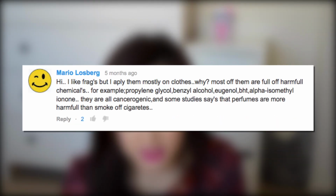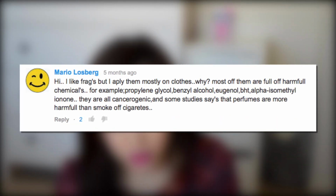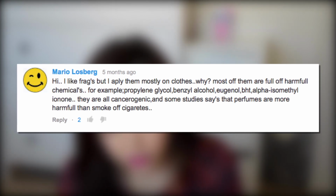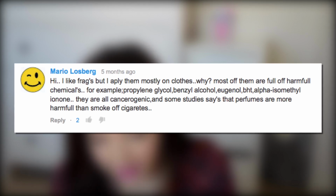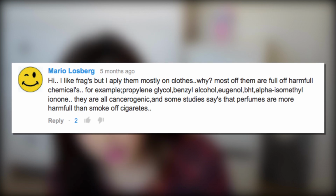Now Mario Losberg says, "Hi, I like fragrance, but I apply them mostly on my clothes. Why? Because most of them are full of harmful chemicals, for example, blah blah blah, and they are all carcinogenic, and some studies say that perfumes are more harmful than smoke or cigarettes." I think that's what he means.